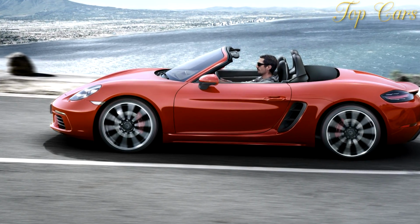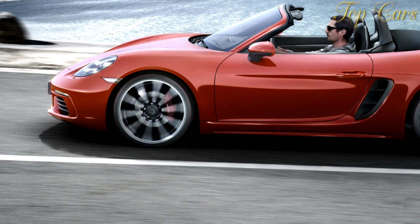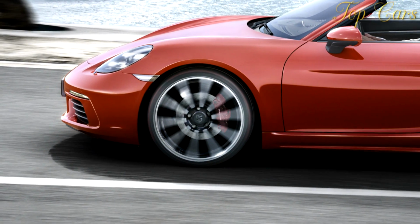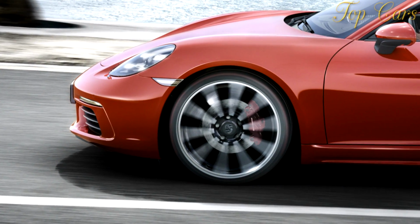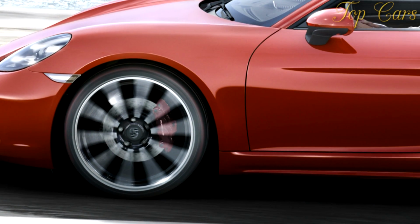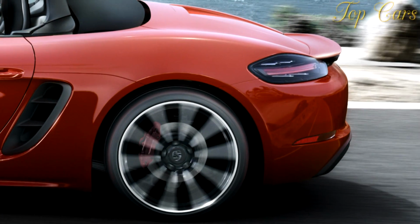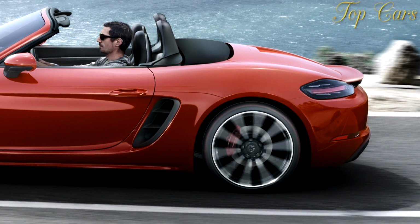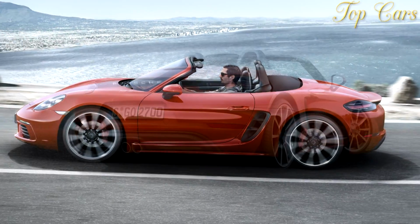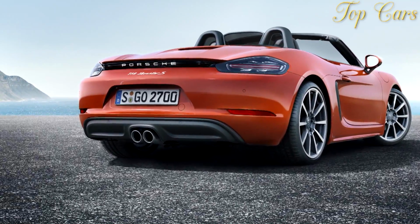Another potential pain point for this 718 is its $22,555 in options, but we'll reiterate that none are must-haves, and only the following 3 truly affect performance: the aforementioned Sport Chrono package, the Porsche Active Suspension, and the PDK dual-clutch automatic. The $1,970 for 19-inch wheels and tires is up for debate. They strike us mostly as an appearance upgrade, but we haven't had a car on 18-inch wheels at the track to provide a basis for performance comparisons.